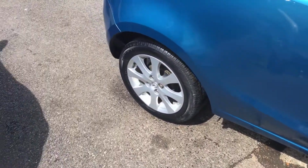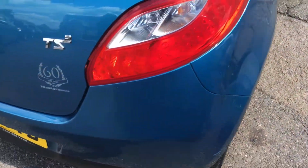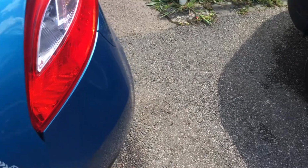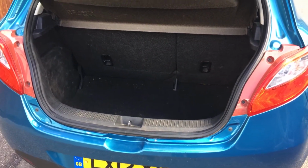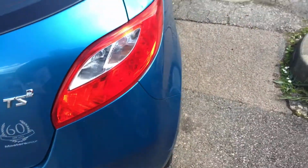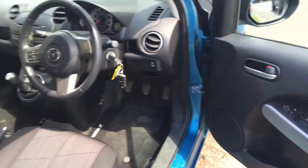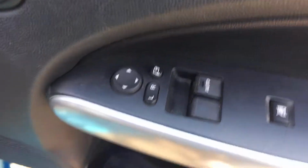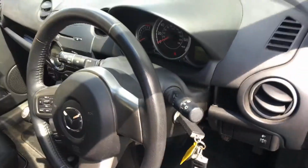The alloy wheels, there are no scuffs on these at all, all the way around. Nice size boot with a split 60-40 rear back seat. Has two keys. Has electric windows, electric wing mirrors. There's the two keys, they're both remote.